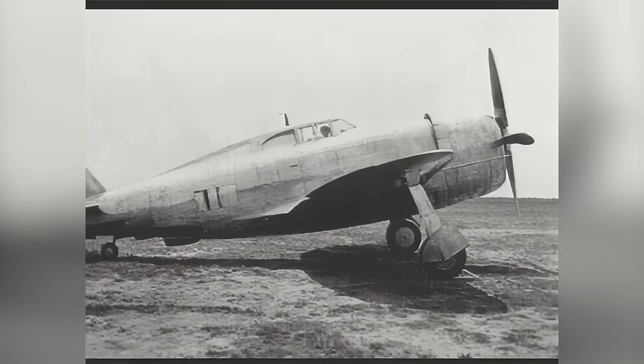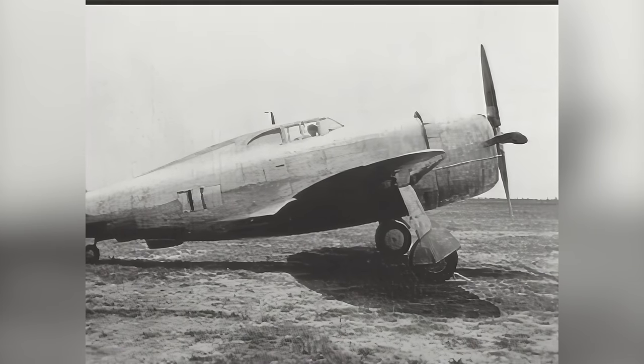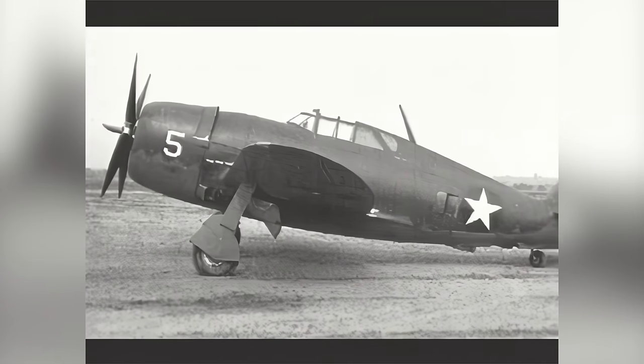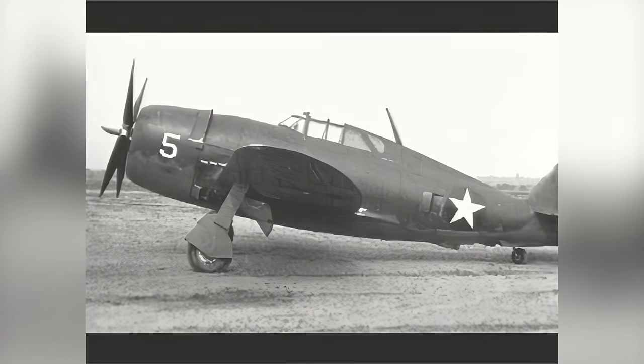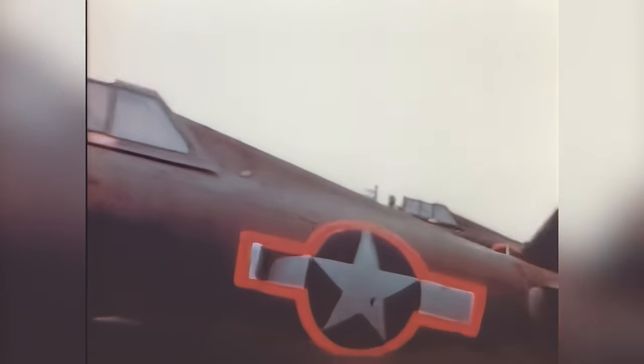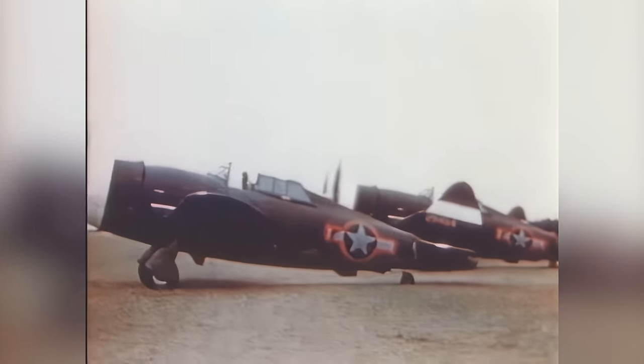Dubbed the XP-47B, the new fighter possessed enormous girth. As it sat on its wide, long landing gear, it resembled a giant milk jug on wheels. As a result, throughout the war, pilots and ground crew rarely referred to the P-47 as anything other than the Jug.